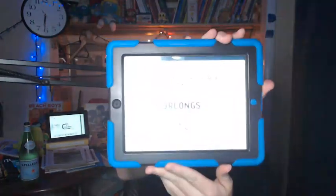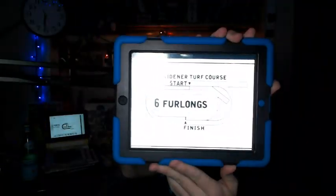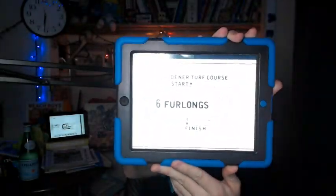The distance of ground of 1,200 meters, or 6 furlongs, of the Belmont Widener turf course. 1,200 meters, 6 furlongs here in the Jaipur, and any of these horses can win, I think. My top selection here, I'm going to go with the number 10 horse, Big Invasion. I'm going to go 10-12-9-2 in the superfecta. 10-12-9-2 super, top selection 10 horse Big Invasion.